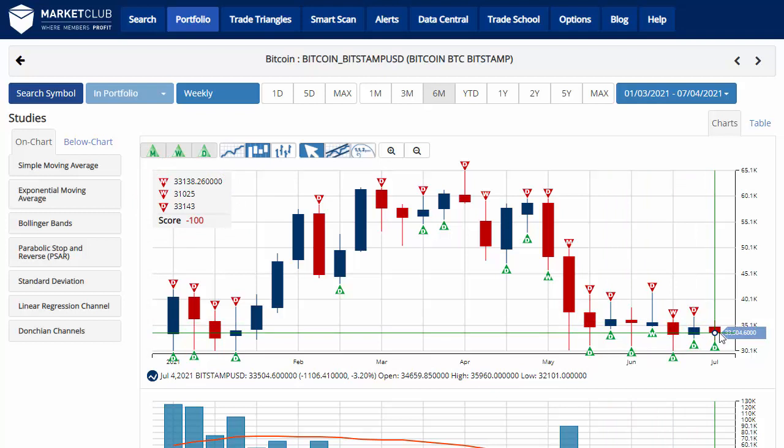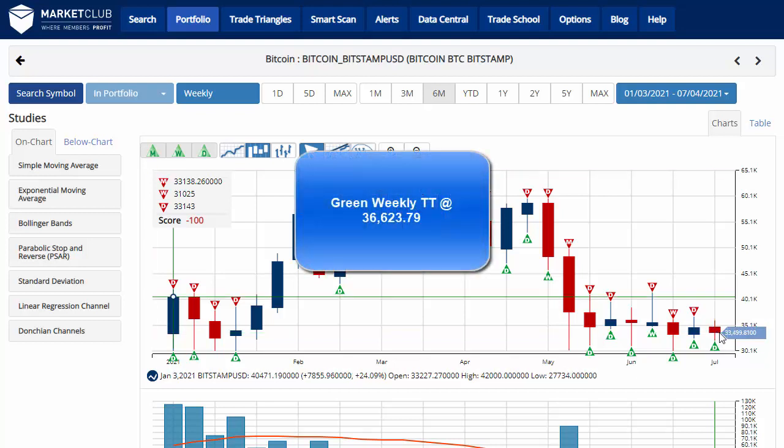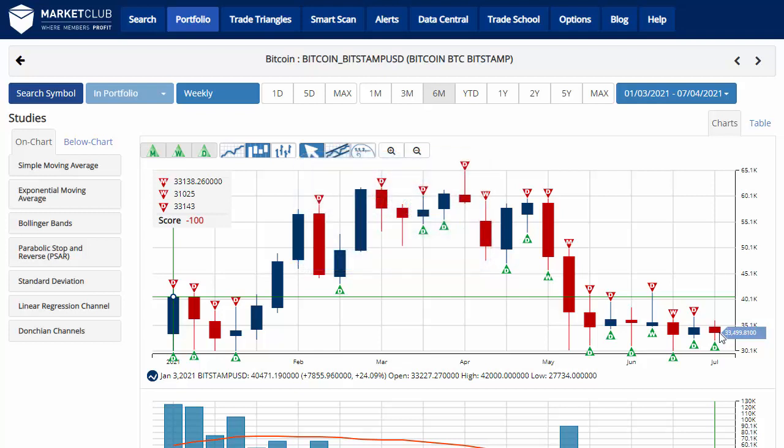Lost 3.2% on the week, trading at 33,504.60. Key level to watch would be 36,623.79. A move above that level would issue a green weekly trade triangle, indicating a move back to a true sidelines position for Bitcoin.